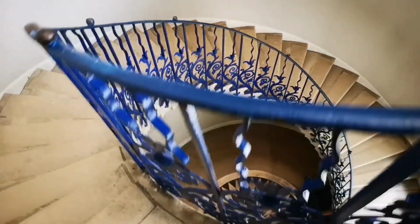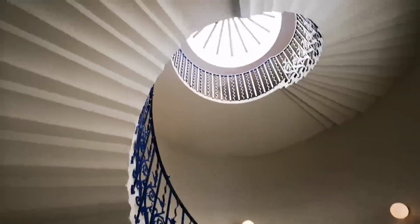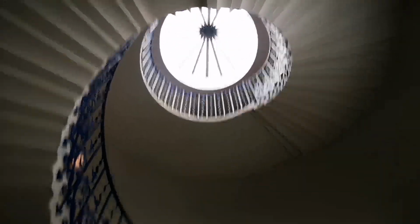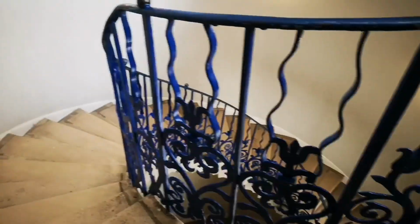And this is the tulip stairs from Queen's House. Apparently, this is the first stairs in England that goes right to the wall, and it's a beautiful set of stairs and spiral. It's a very, very pretty stairs, and it's blue and the walls are white, so very pretty.